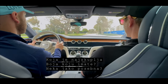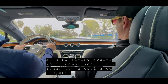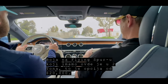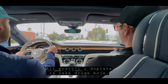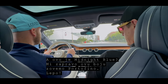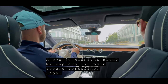And what is the most expensive color you have? Something special, or for the Bentleys? Oh man. The paint job on the Flying Spur that we have here is a two-tone. That option is about $20,000, but you can pay a little bit more for some other colors too. This one is like a midnight blue or something. Yeah, we actually call the color of this blue Portofino.